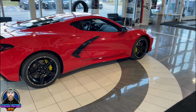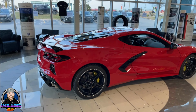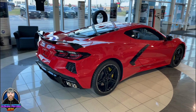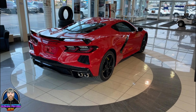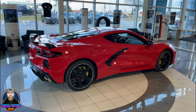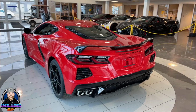So first and foremost, let's talk about what's underneath. I was going to say underneath the hood, but it's not. What's underneath the back of this car? That is a 6.2 liter V8 producing 490 horsepower, 0 to 60 time in less than 3 seconds. What a phenomenal car this is for under $100,000 Canadian. There's not many sports cars out there that you're going to be able to match that price with that performance. Now, when you get the Z51 Performance Package, you're actually going to up that horsepower by another 5. So when equipped with the Z51 Performance Package, it's actually 495 horsepower.